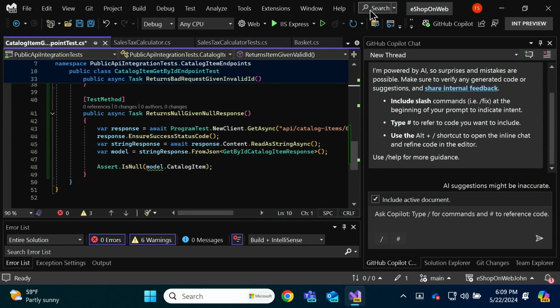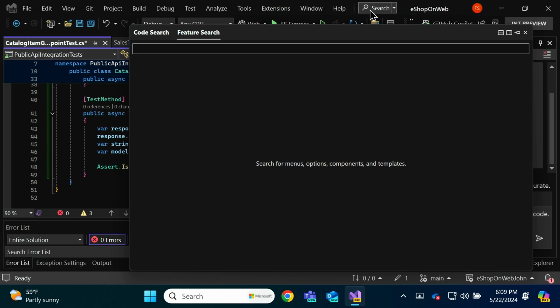Yeah, sure. But we have a really dandy good feature for something exactly like this. Let's say I want to search for a feature, or perhaps the best way to do something in Visual Studio, but I don't know how. Usually you go on Stack Overflow, hit the internet and ask, how do I do X, Y, Z? Now we have the ability to do that with natural language search in VS.